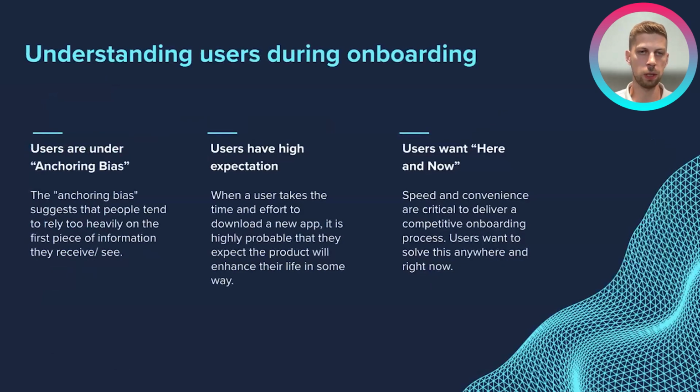So, understanding the users during onboarding, what we should keep in mind is, when we are working on the onboarding, or we already have a product in production, we somehow see it as a simple thing, right? Because we have already seen it so many times. But for our customers, they see it for the first time, it is completely new, and in their eyes, for example, the anchoring bias is something that happens when the first couple of screens they see set their expectation or suggest the initial anchor of what they will expect.